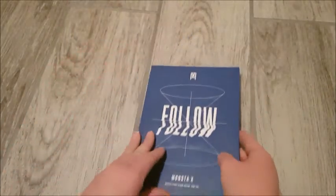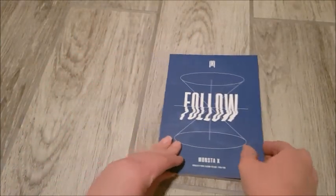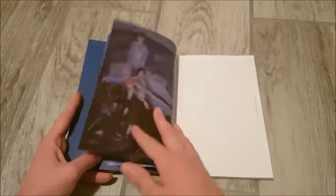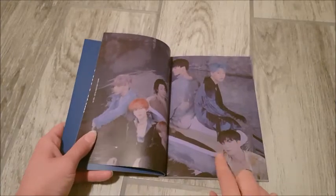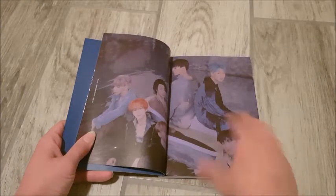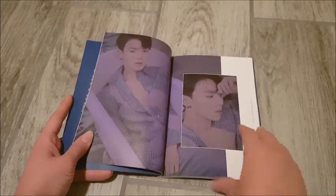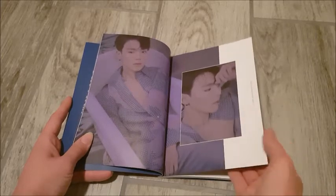So this is version 3. See, it says on the corner, which I love, because it lets me know which version it is instead of me just having to guess. So I guess, at least thanks for that, Starship. See, here's the thing, this light cover is lighter, but this concept is definitely already darker. Are they all gonna be in the bathtub? I love that for them.